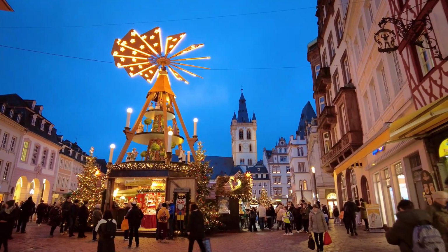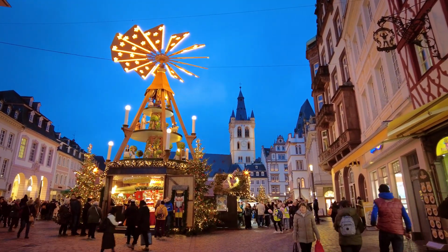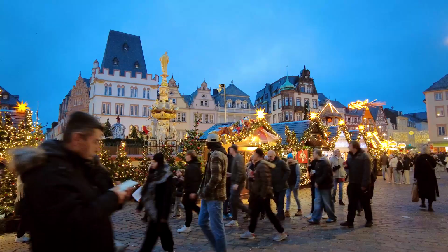Anyway, enough of all that. Let's take a look at Trier after the sun has gone down and explore those Christmas markets.